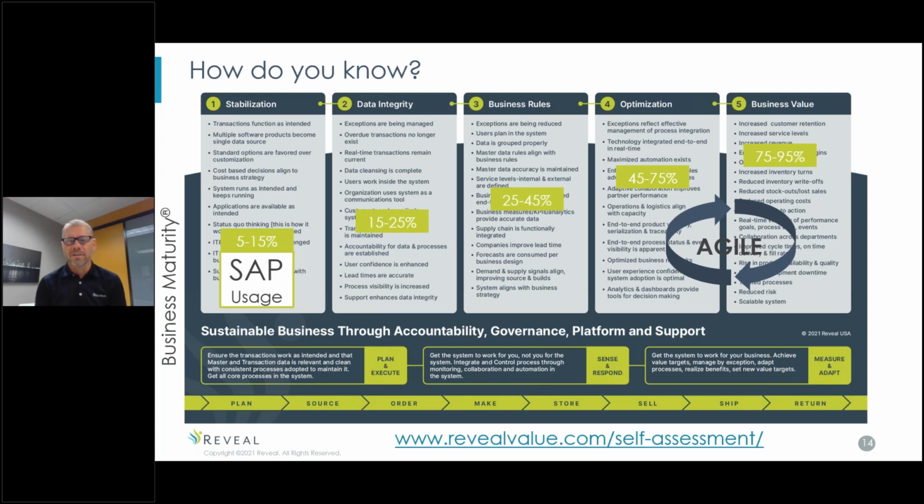Now, also, you'll notice there's a link at the bottom of the screen. It's a new self-assessment that we've released recently. It's really, really powerful, and it gives you a really beautiful report that you can share with your organization. So in case you want to start having this conversation with the internal folks and your peers, it's a great way to do that.